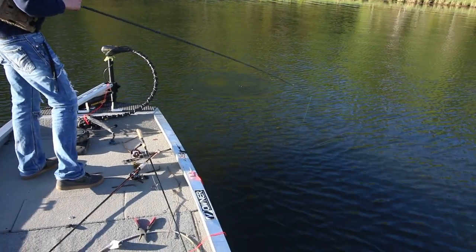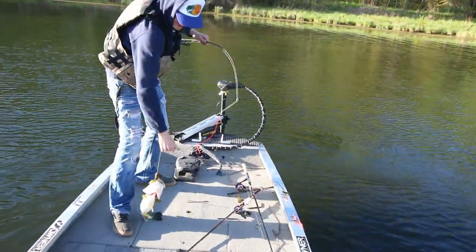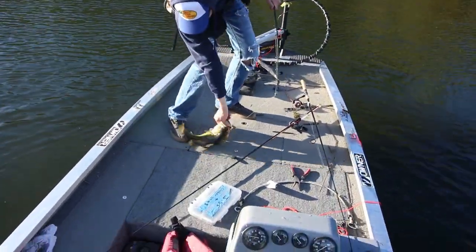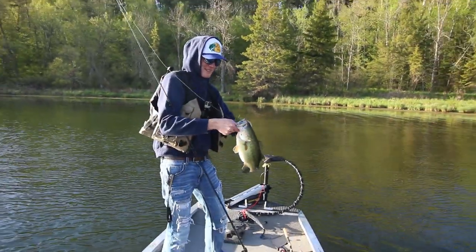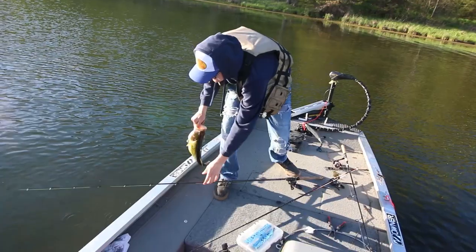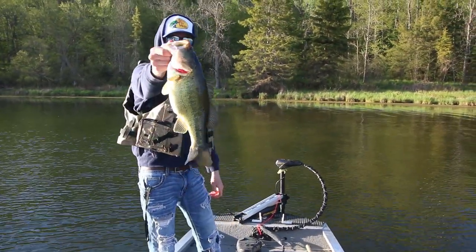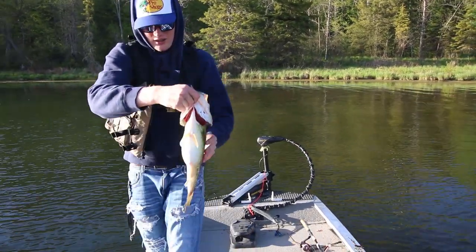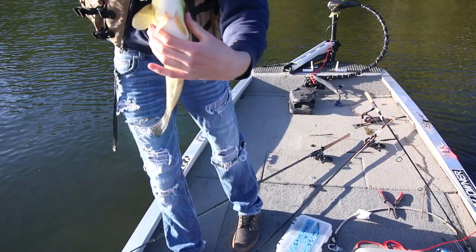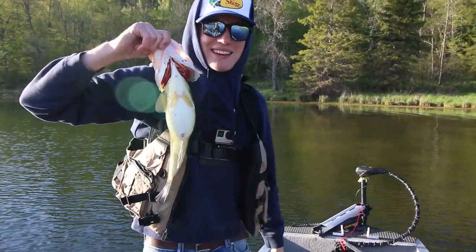This one's playing good. I think you got the biggest one so far. Oh, I didn't realize it was this big. Heck yeah. Yep, number three. Right there. Nice. Look at the belly, dude. These things are eating good. Yes. Dang, look at that. Thing's thick. Just eating it, dude.